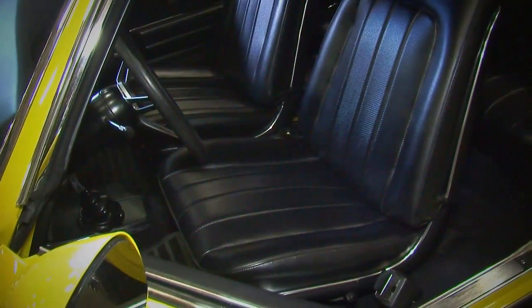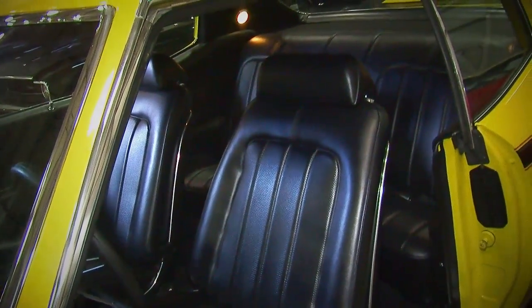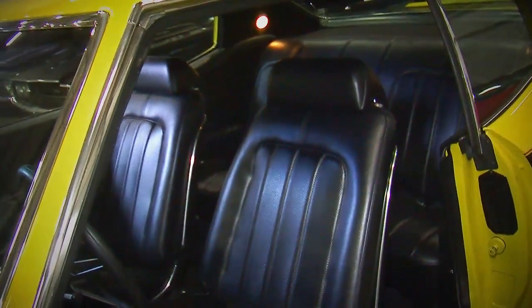But it still retained a bunch of creature comforts because it still was a Buick after all. So you could get air conditioning and power steering and brakes and power windows and all that kind of stuff.